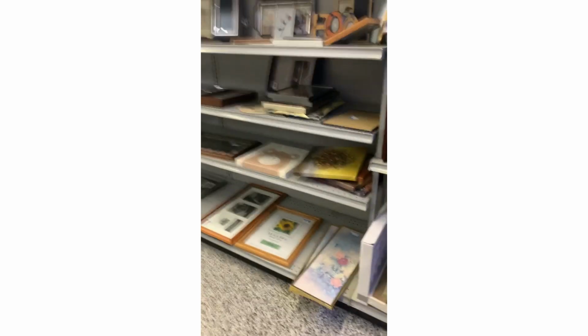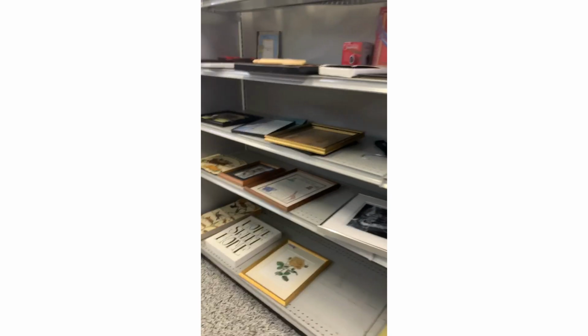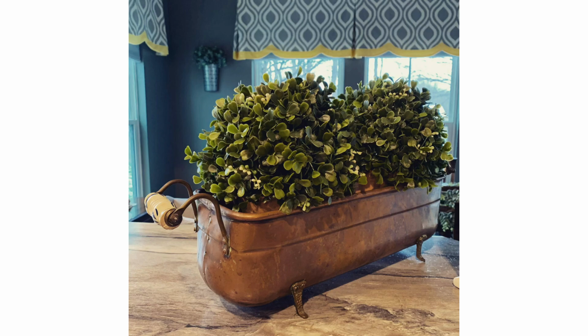I did skim through their artwork here, but I didn't really see anything that jumped out at me. They did have a lot of nice stuff, but it was a little pricey.